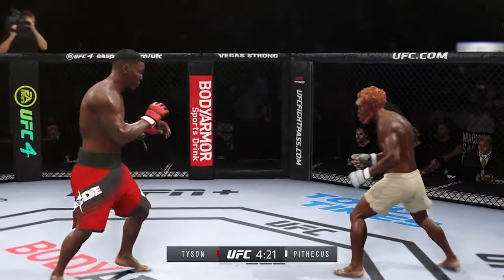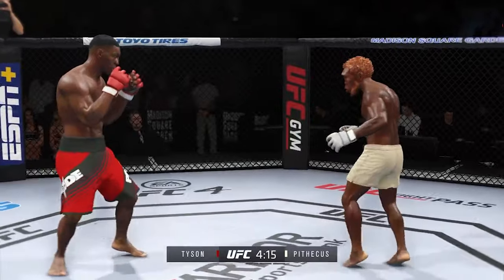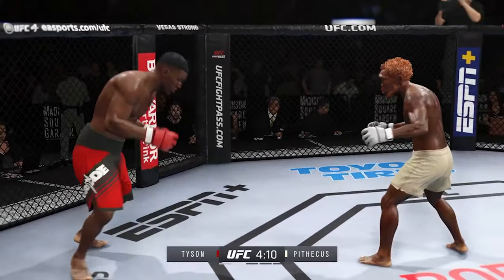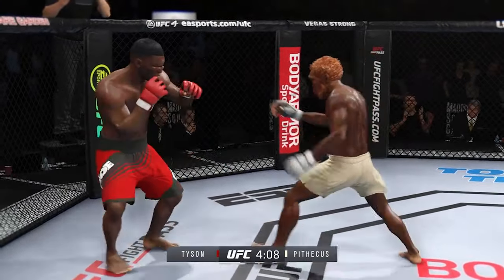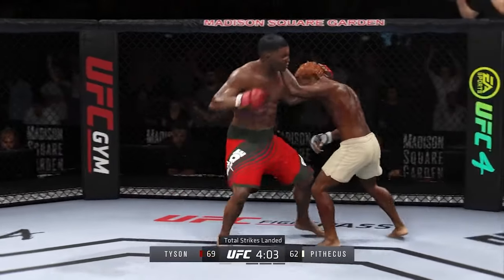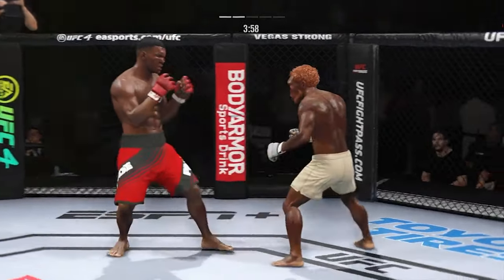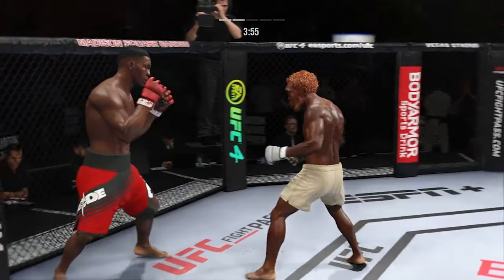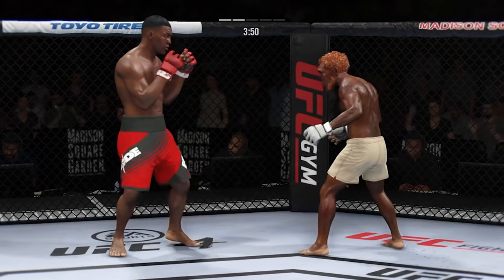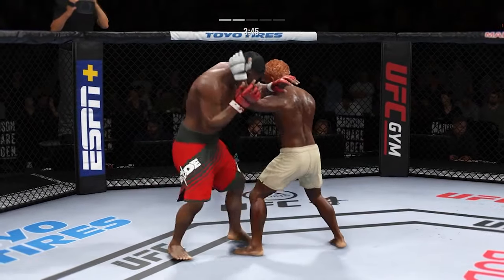Ooh, what a head kick. Beautiful body. Head kick. Throws a big right hand, but doesn't find its home. His opponent's got him in the clinch. He needs to break away and get back to his range because he's taking punch after punch from the clinch position. Big body kick lands. Well, he's got the reach advantage. You might as well use it. Nice job there to find a home for that jab.